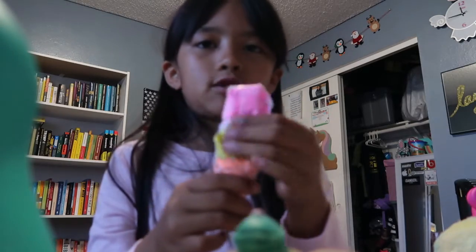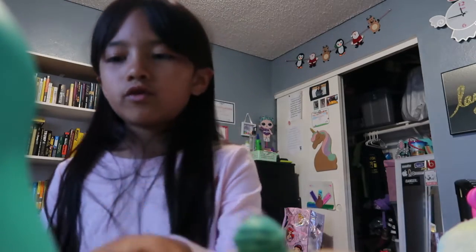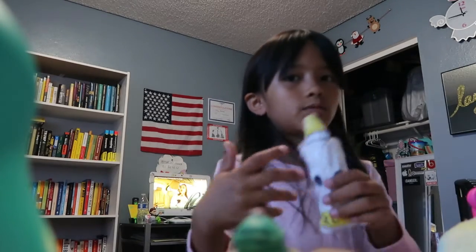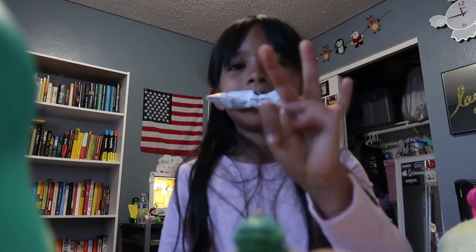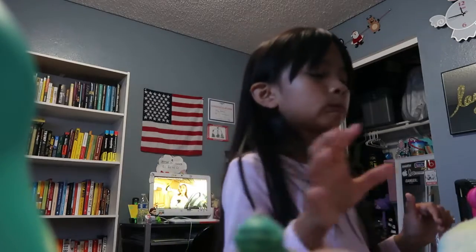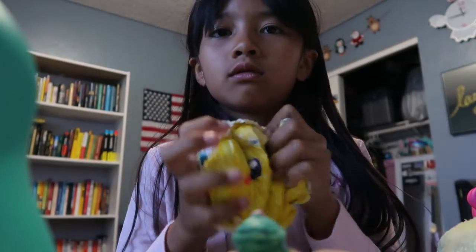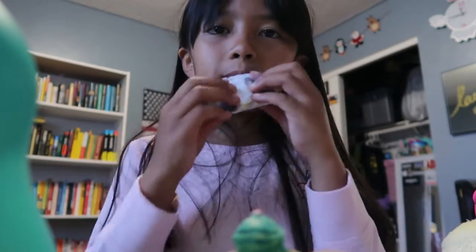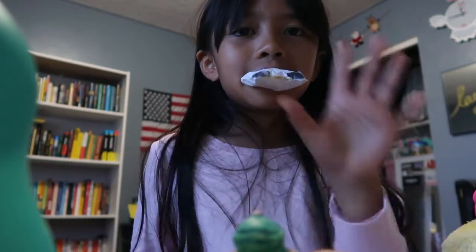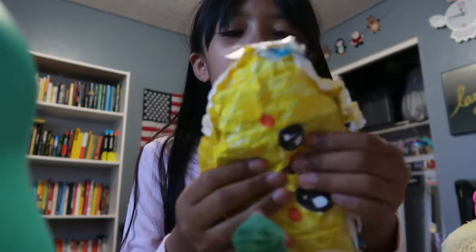I is for blue ice cream. Wait. So I have nothing for J, so I have to buy another squishy. I'll buy this one. Wait, I don't have nothing for K, so I have to buy the squishy. And then we'll do lemon. L is for lemon. Jumbo lemon. I don't know if this is cheating, but yeah.